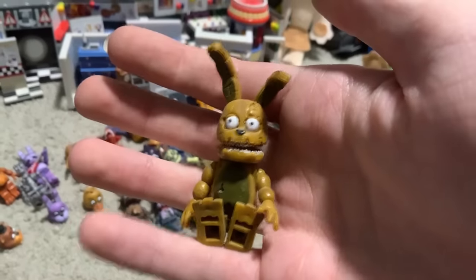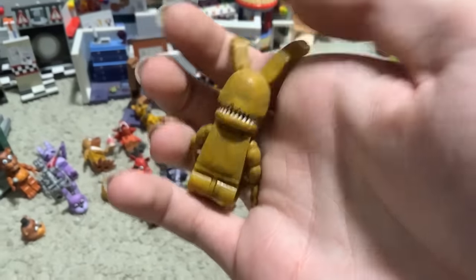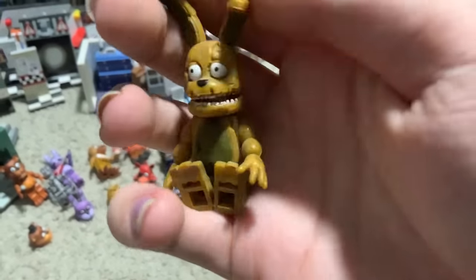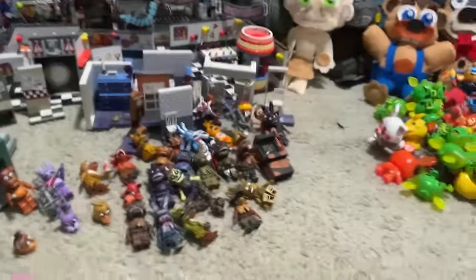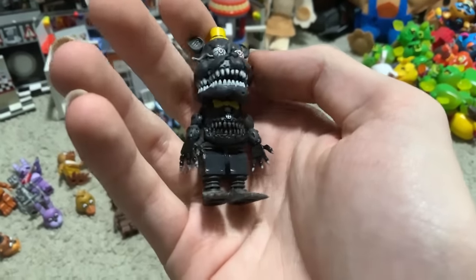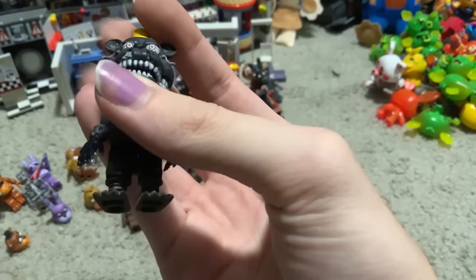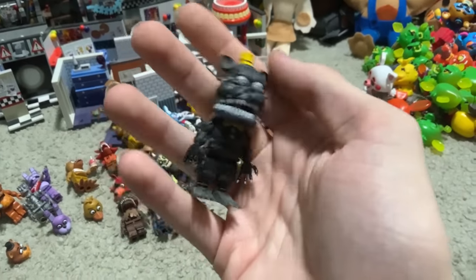Here's Plush Trap. This is also one of the later ones I got, randomly. But yeah, I like him a lot. This is a good Plush Trap figure. Could be a little more detailed, but eh, it's still pretty decent. Here's Nightmare. This guy's awesome. I'm sad I never got Nightmare Fredbear, but this guy's really cool either way. This is a good mold. Just a solid figure all around. It's really weird that they made Nightmare before Nightmare Fredbear. It's just bizarre to me.